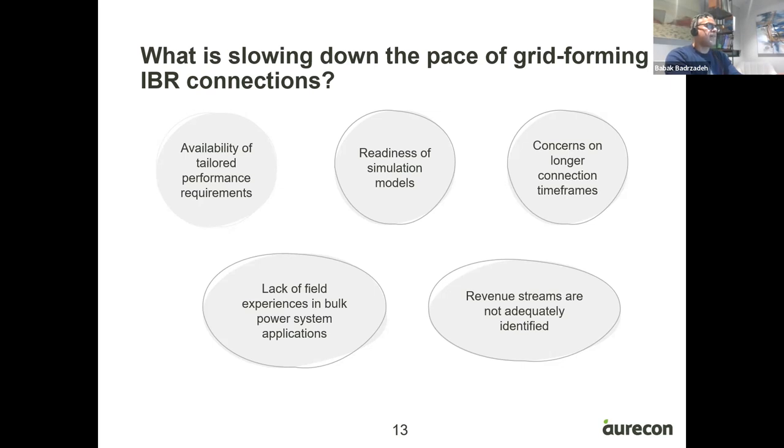The other point I made is the lack of simulation models, in particular phasor domain models, and concerns from developers on longer connection timeframe, primarily because of the combination of the latter two factors that I've already mentioned. And from the network and system operator standpoint is the lack of real field experience, and rightly so. Obviously simulation models give us fantastic responses, but how much can we rely on them before affording to lose the synchronous generators in the power system? How much field experience do we need to gain?